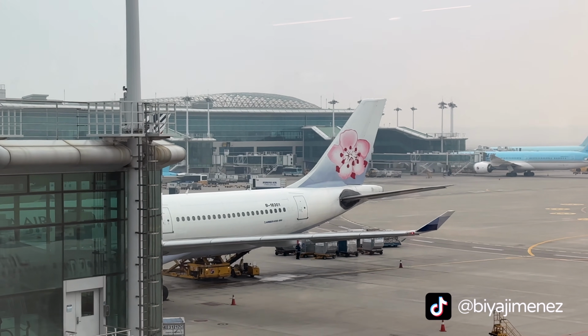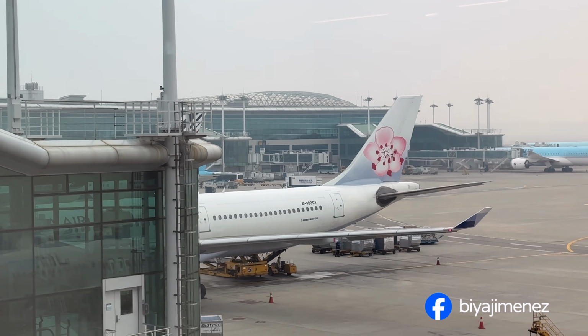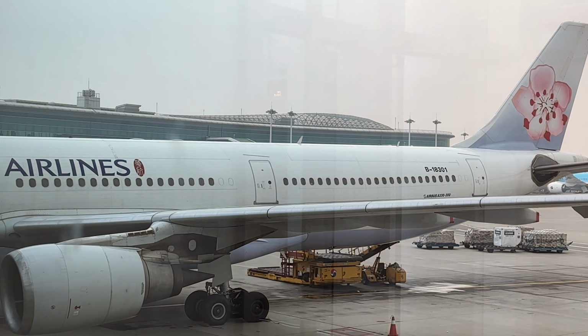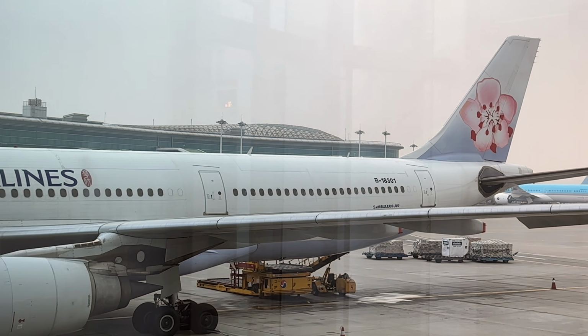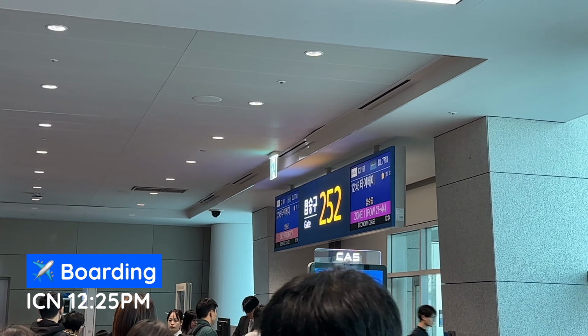Our aircraft for today is a 21-year-old Airbus A330-300 registered B-18301. Boarding began by zone numbers.